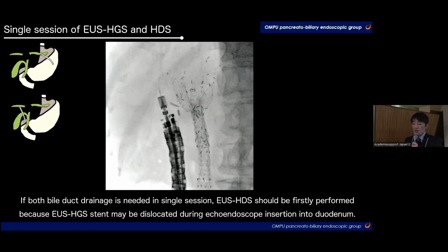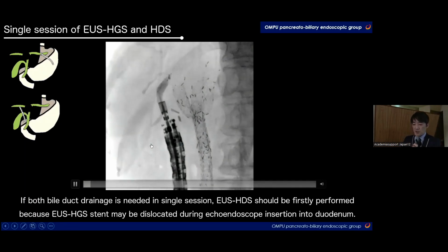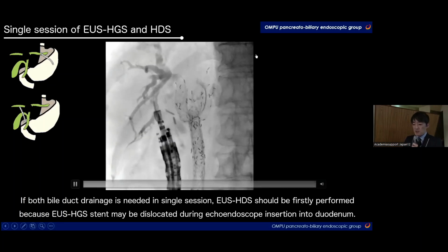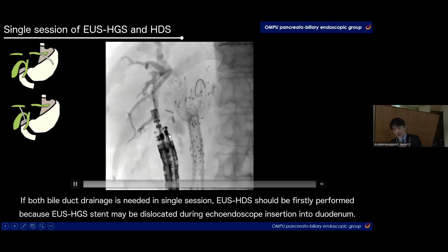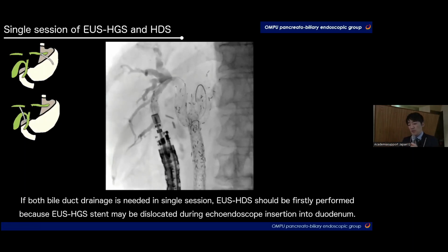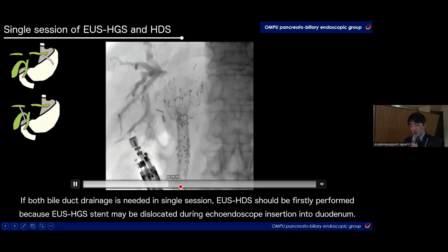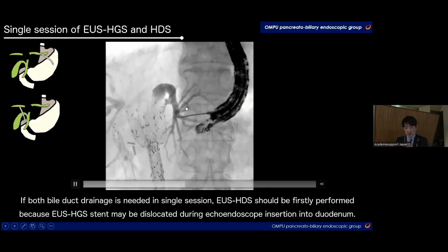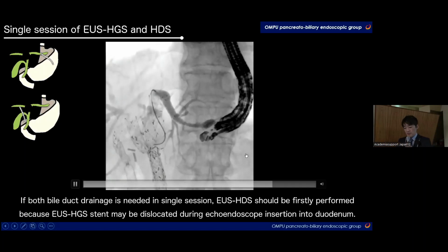So in case of simultaneous USBD, you should try the US-HDS first, because if the US-HDS is performed later, when the echo endoscope is inserted into the duodenum, the HDS stent is dislocated. So we should perform the US-HDS first. After the US-HDS, we put the echo endoscope into the stomach, and the left IHBD is punctured, the guide wire is deployed, and the US-HGS is performed.